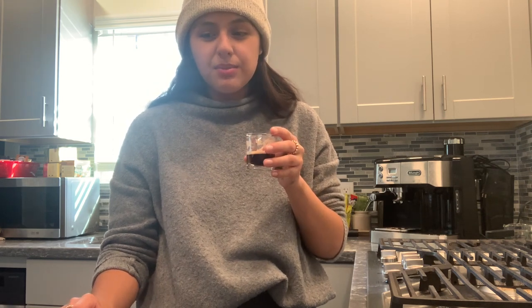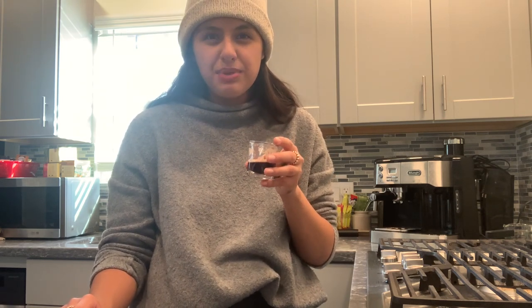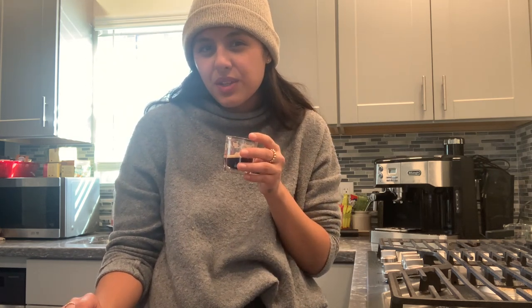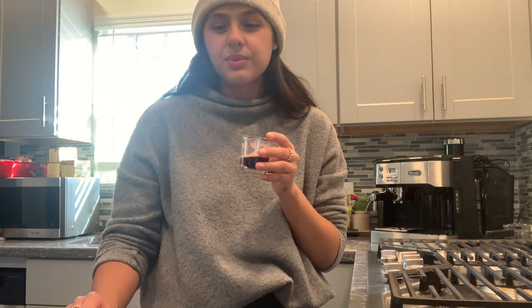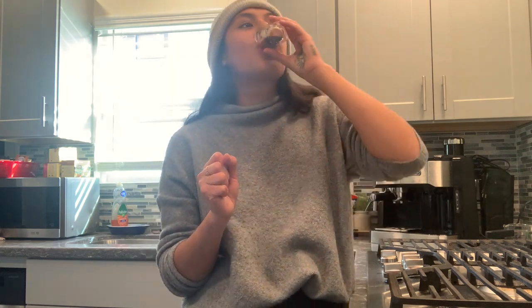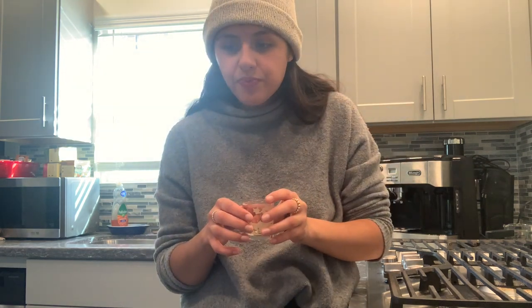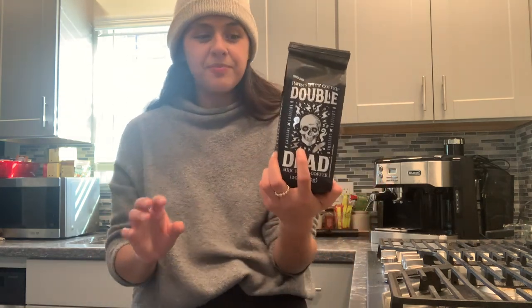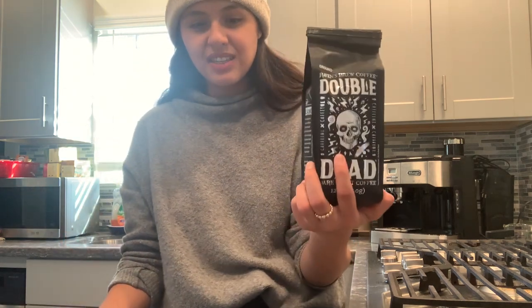Really good, probably the most bitter aftertaste of all three of them. Very subtle, woody flavor, not too sweet, intense, smoky almost. That's delicious. But for sure, I would have to say that the Double Dead is my favorite. This is the easiest to drink. This is the most balanced in terms of flavor notes, acidity and boldness. So I would definitely check this out.